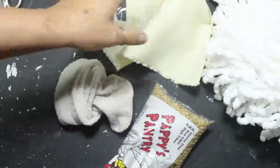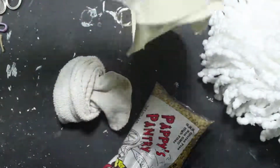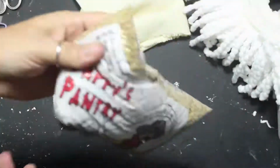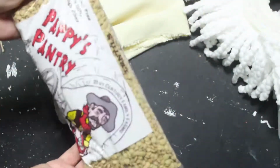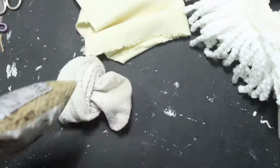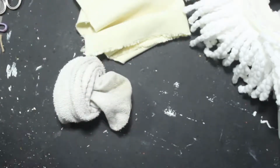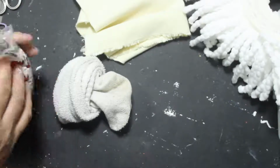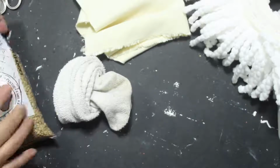I've got a sock, a piece of canvas cloth for the hat, this spinny mop head, which I found at the thrift store, and some chickpeas or split peas or lentils or whatever they are. So I'm going to use the lentils to fill up the sock, and hopefully not make a huge mess.